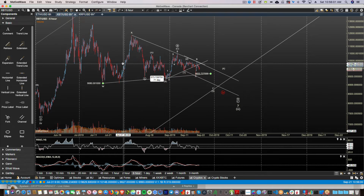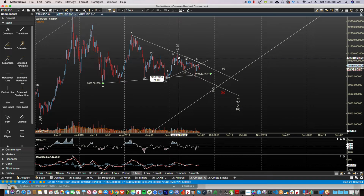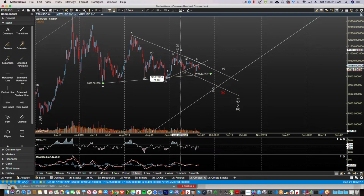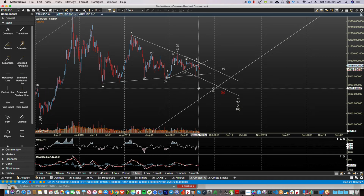Now, I want to point out that from an Elliott wave perspective, this is not a triangle, because Elliott wave triangles must have 3 wave subwaves, and some of these, like this one here in the middle, is 5 waves. Now, it can form a triangle by stretching out with more 3 wave substructures, where this 5 is part of a larger ABC. But right now, I can't call it an official Elliott wave triangle. Nonetheless, the two trend lines are proving important.